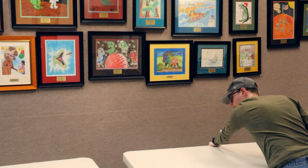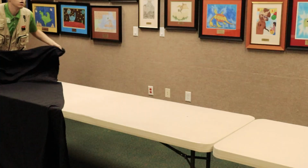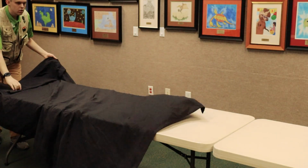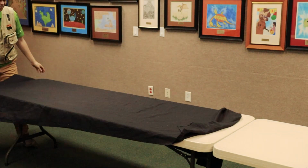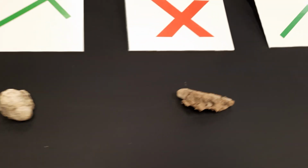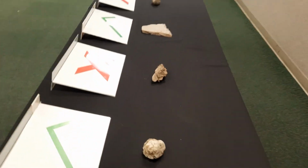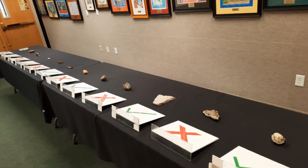The competition was simple. We set out a couple of tables and covered them in tablecloths, just like this. Once the tablecloths were on, we lined the tables with 12 specimens, 5 of the specimens being fossils, and 7 of them being just decoys.